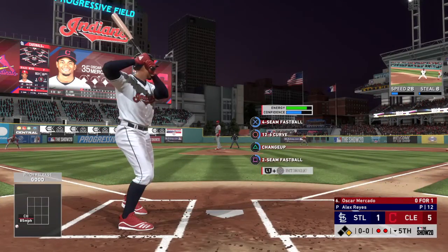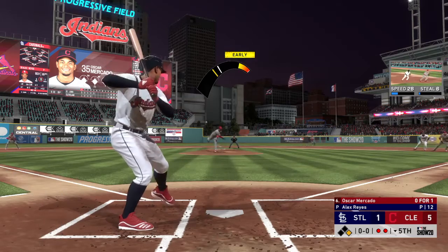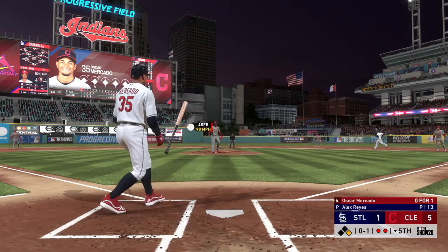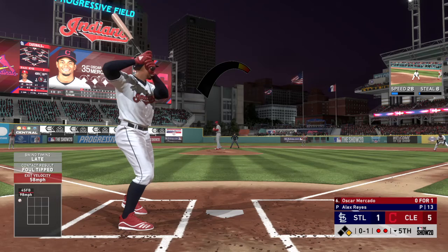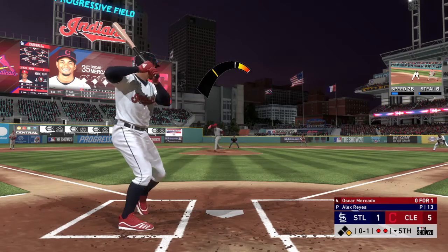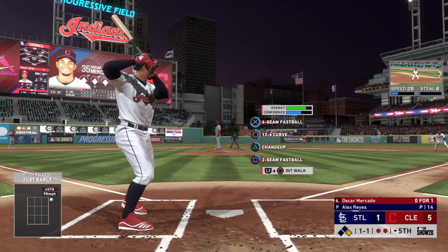Stepping up to the plate, the center fielder, number 35, Oscar Mercado. 0 for 1 with a run scored thus far. First pitch on its way. And this misses the outside corner, so it's knotted up at 1-1.